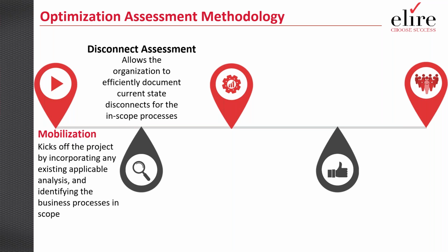And then we start digging in further. A disconnect, as Elire defines it, is anything that impedes the effectiveness or the efficiency of a process. Making sure that all of your processes are working correctly and efficiently is very important. Everyone has an easy time pointing out the problem from their own point of view. But where we find it falls down is, if everyone knows the problem, why aren't things being resolved? That really comes from communication and alignment.